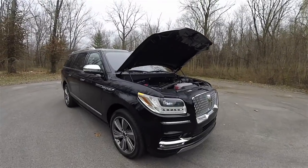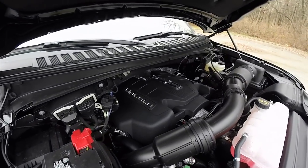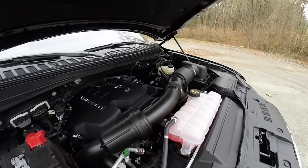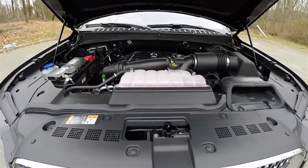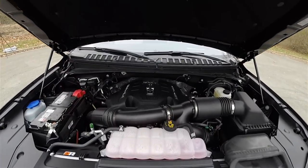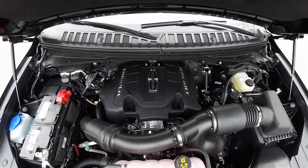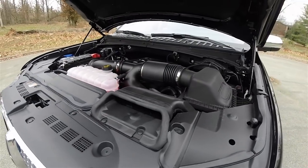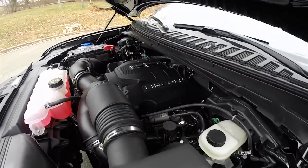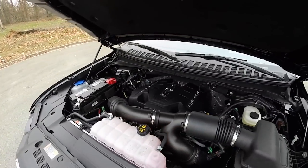It is powered by the same 3.5-liter high-output EcoBoost V6 engine that is in the Ford F-150 Raptor, and it creates 450 horsepower at 5,000 RPM and 510 pound-feet of torque at 3,500 RPM. It is good for a 0 to 60 mile per hour time in 5.6 seconds, with a 0 to 100 mile per hour time in 15.1 seconds. Quarter mile is reached in 14 seconds at approximately 90 miles per hour, with the top speed limited to 115 miles per hour.